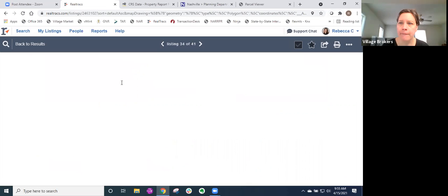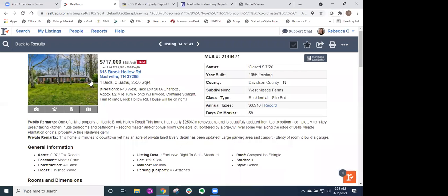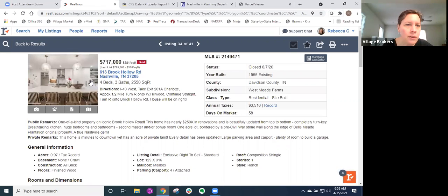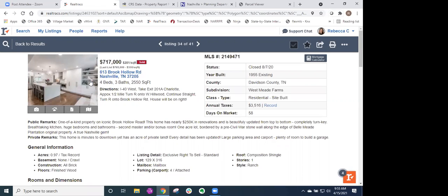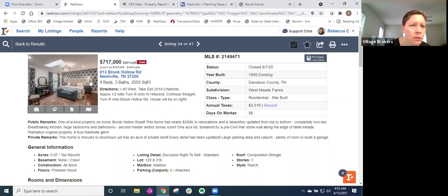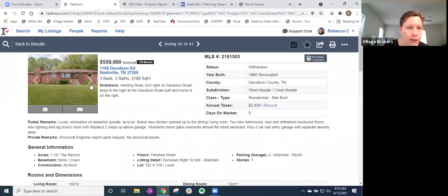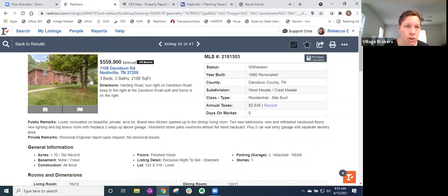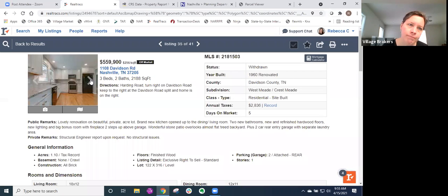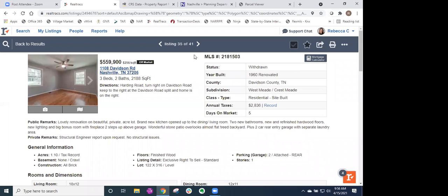Love you. Bye. All right. Brook Hollow. Such a great sold one on Brook Hollow street. This one has nearly $250,000 in renovations. Yeah, that's not us. Bye-bye, Brook Hollow, but I really like you. Okay. All right. And 1108 Davidson. Lovely renovation. Brand new kitchen opened up to the dining room. Nope. Nope.